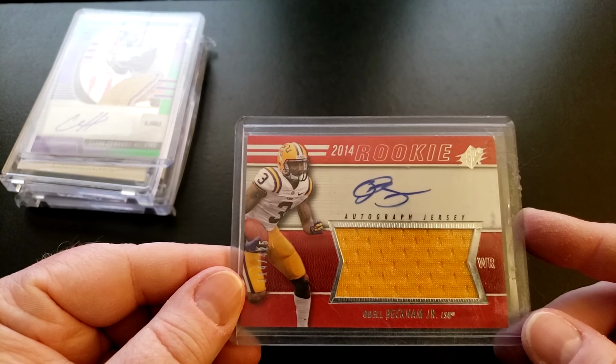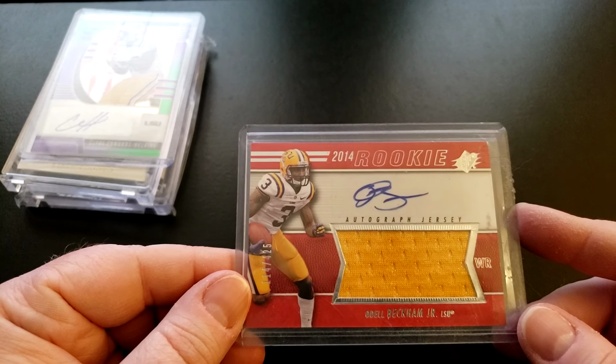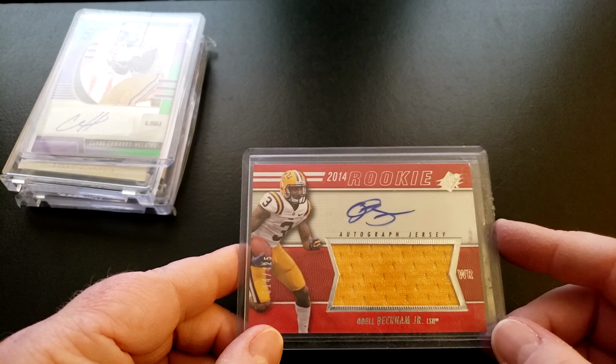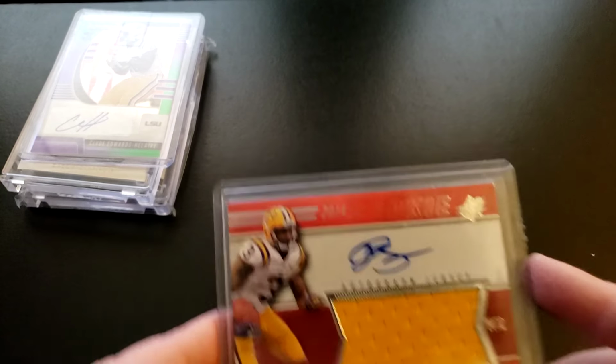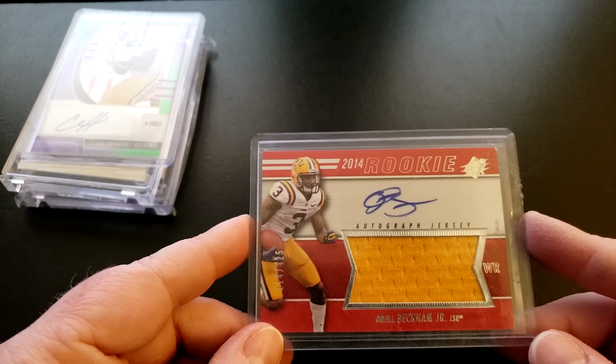It just, OBJ, all connected. It looks cool. I loved him at LSU. Him, that whole rookie, that whole class. Him, Jarvis Landry, Zach Mettenberger, Alfred Blue, Jeremy Hill. I enjoyed watching them so much. That was one of my favorite. Outside of the 2019 championship season, that was one of my favorite seasons to watch LSU football.